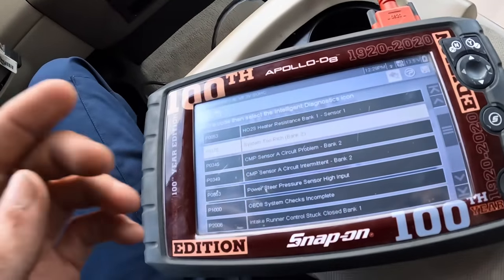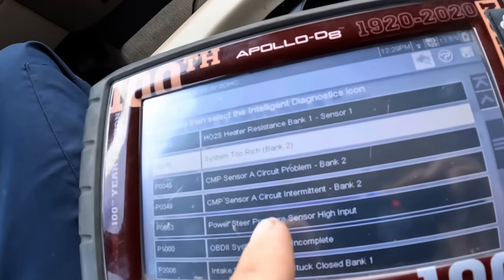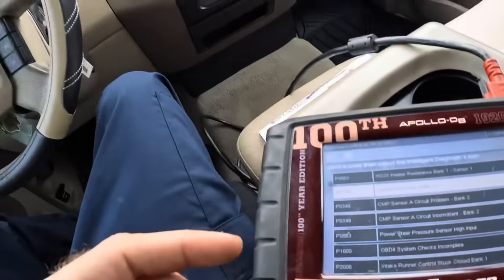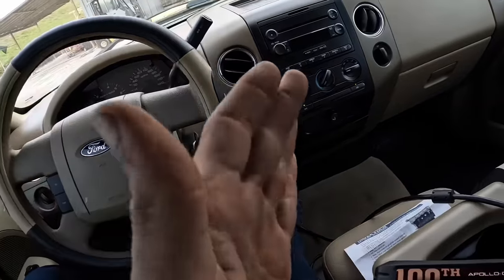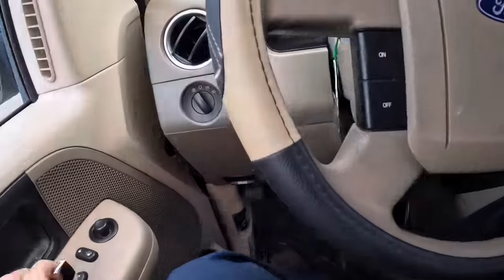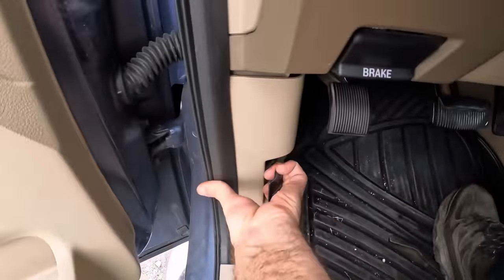Some of it's potentially electronic, some of it could be sensors, some of it has to do with valve timing, some of it has to do with the intake manifold. We've even got stuff going on with the power steering. So like I said earlier, there is a litany of issues going on with this, and from what we know so far, someone has put in a remanufactured engine.